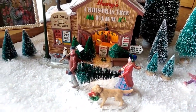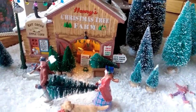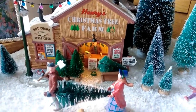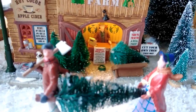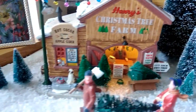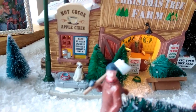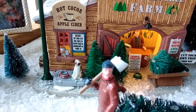Have you put your tree up yet? Have you put your tree up? Well, you can come up here to Henry's Christmas Tree Farm and he will sort you out a really good Christmas tree. You can cut your own tree around here. You can also get some cocoa and some cider.